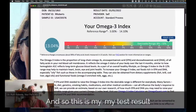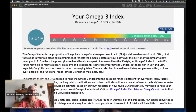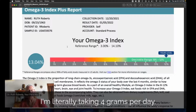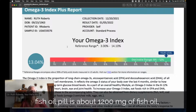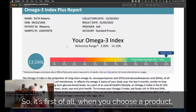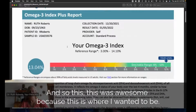And so this is my test result. It is really pretty high, but I am also taking a lot of omega-3 fatty acids. I'm literally taking 4 grams per day. So for those of you that have some frame of reference, the standard issue fish oil pill is about 1,200 milligrams of fish oil and about 270 milligrams of omega-3 fatty acids. So when you choose a product, it is super important to check that out. And this was awesome because this is where I wanted to be.